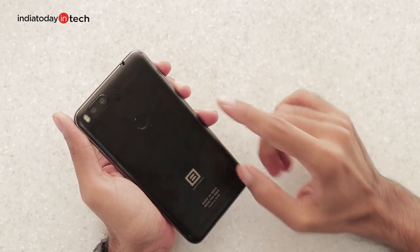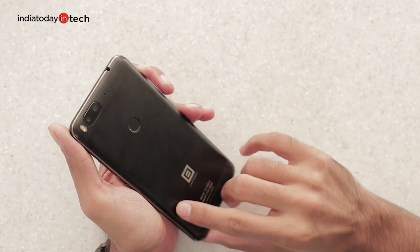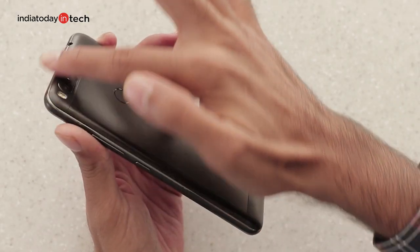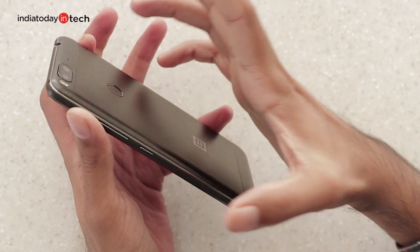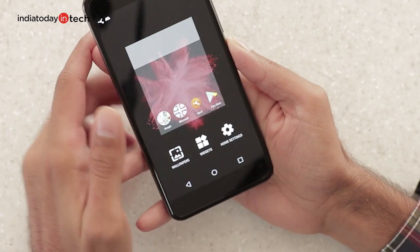Surely it doesn't look any inferior compared to that of the Redmi Note 4, but the Redmi Note 4, do keep in mind, comes out of a full metal unibody design, which means that this portion is not separately attached to the phone. It is one single unibody frame on which the display is kept.